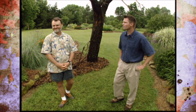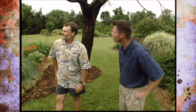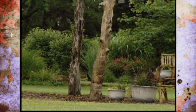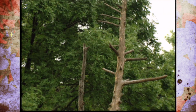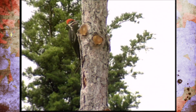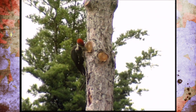Okay, well, I noticed you have several structures set up to attract the birds to your garden, so can you tell us what types of birds you get coming in here? Well, when we moved out here, we didn't have any dead trees to leave, so I actually planted some. We have some snags, so-called, planted in various parts of the garden for the same purpose. And on those, we usually feed suet, which is very attractive to woodpeckers. And we get all the woodpeckers out here, including the pileated woodpecker, which is the largest woodpecker that we know of now that the ivory-billed is probably extinct.